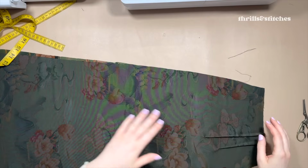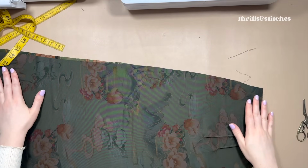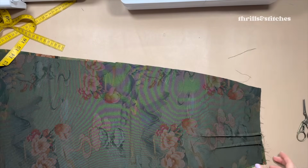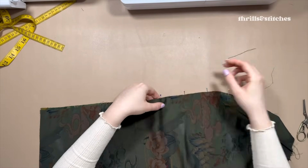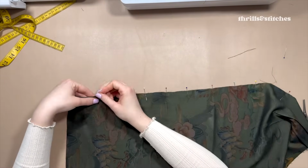So now that the darts in the back as well as in the front skirt are in, we can go ahead and actually sew the center back together. There is a notch in your pattern as to where your zipper should end, and this is so that you can easily step into the dress.